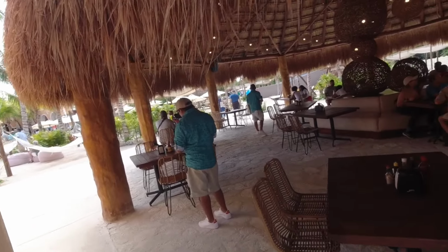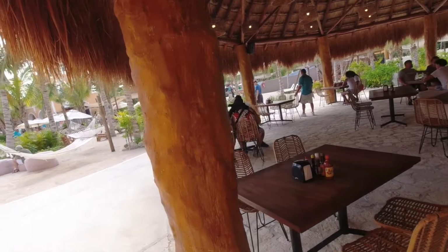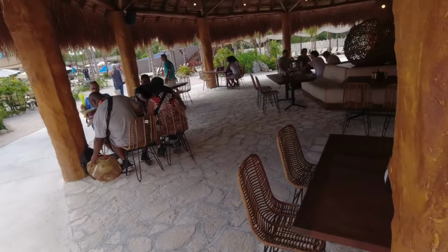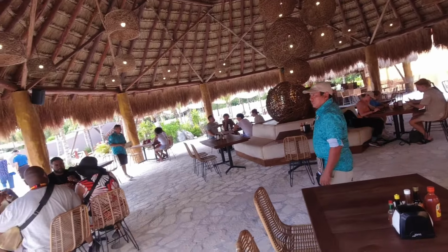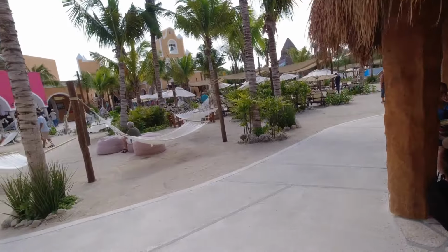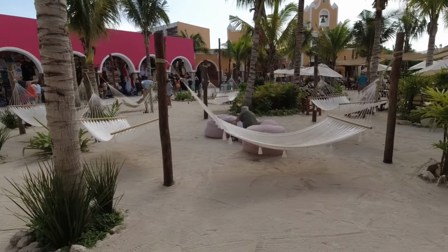I'm gonna head back in. We saw a couple of our friends up here, so I just wanted to give y'all a little tour of that. Nice little eating area. Come in, hey, how you doing? This is a really nice spot. They got the little, come hang out here, eat. You want to get in from hammocks, little hammock spot.